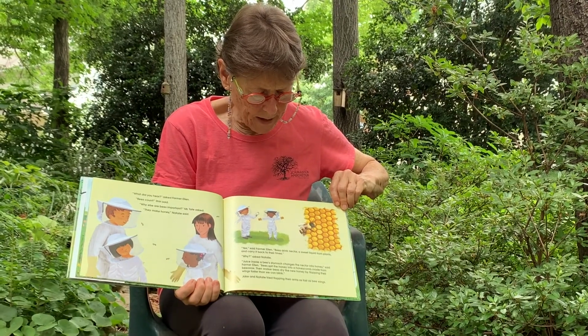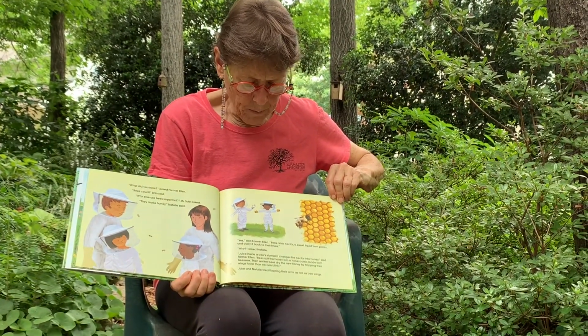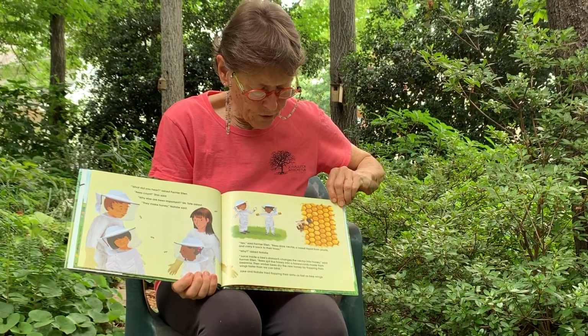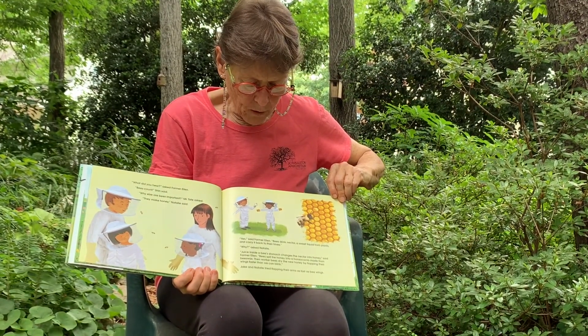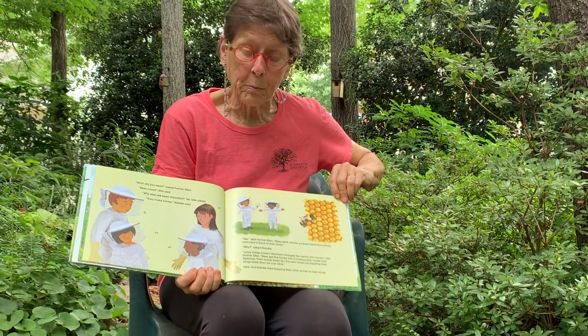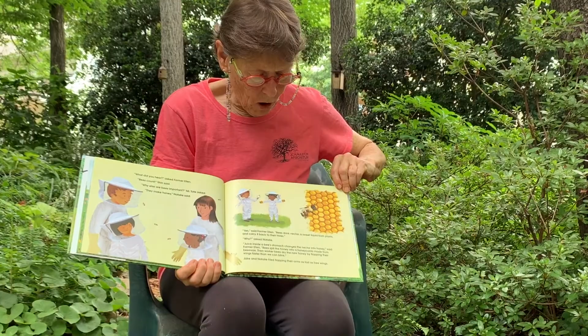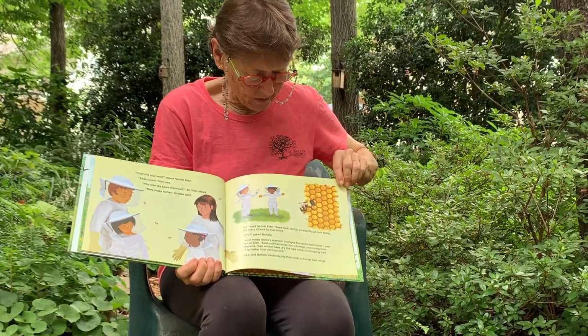Bees spit the honey into a honeycomb made from beeswax. Then worker bees dry the new honey by flapping their wings faster than you can even blink. Jake and Natalie tried flapping their arms as fast as bees' wings.